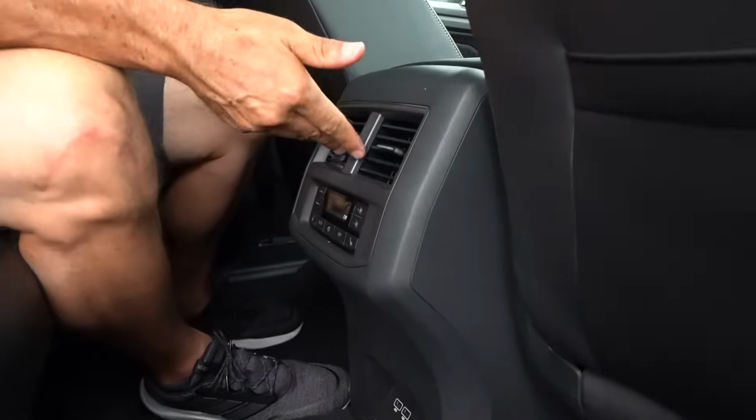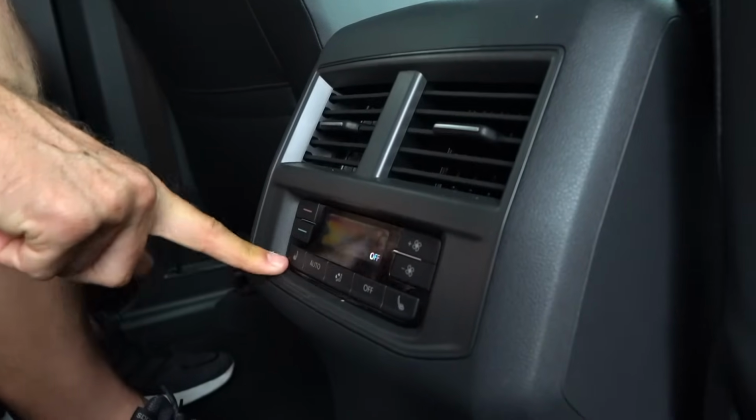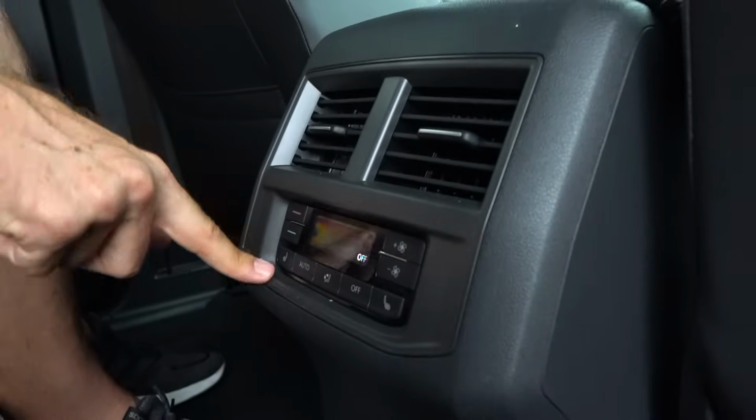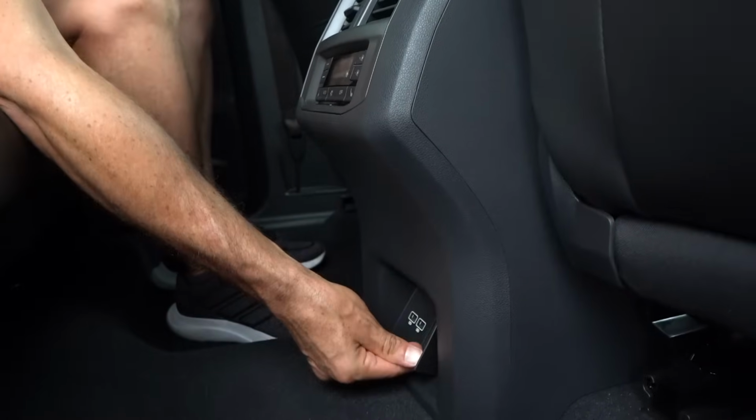2 air vents. It's kind of low, but you know what? At least you have AC back here. Heated seats, but no ventilated seats. And I'm going to zonk that, at this price point, you should have ventilated mid-row. You drop your way down. You got 2 USBs and a home power source.